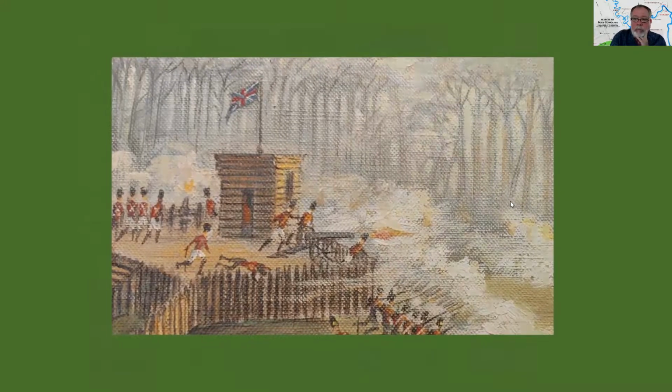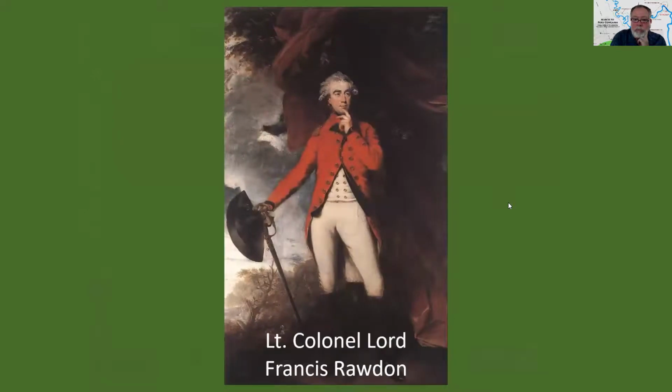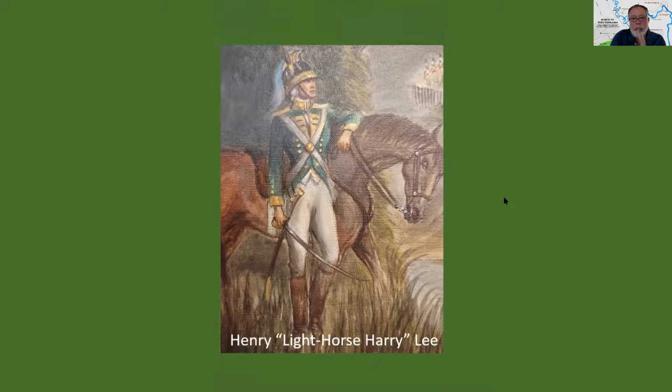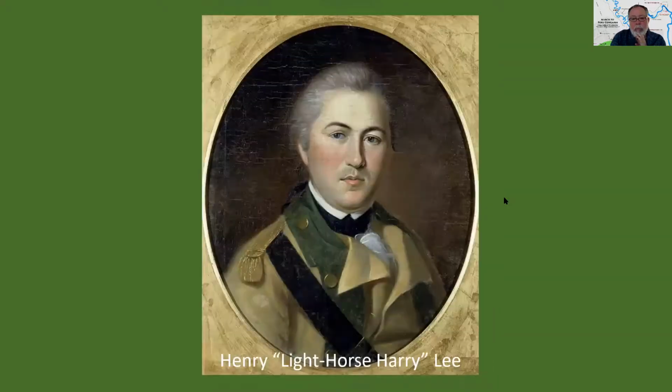He's kind of sieging it, but unfortunately from Camden comes Lord Rawdon, and Lord Rawdon brings a larger British force. So all Sumter can do is blow up the powder magazine and destroy the provisions at the fort. Of course, they can't destroy it in that attempt. But the Americans come back, and in May 1781, Henry "Lighthorse Harry" Lee, who's the father of Robert E. Lee, serving in South Carolina with the American Legion from Virginia, is assigned to take the fort.